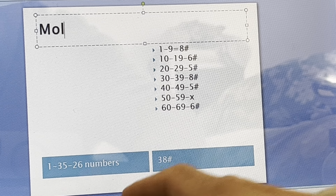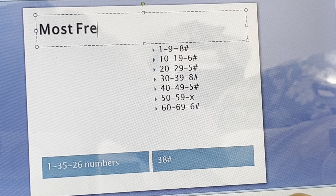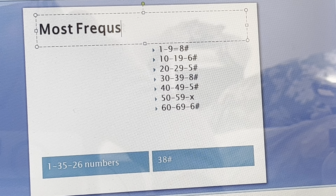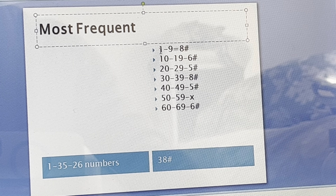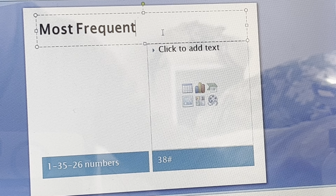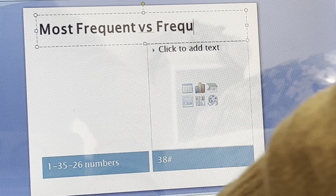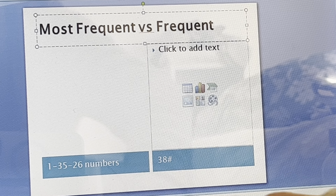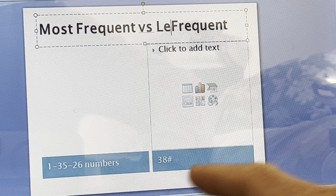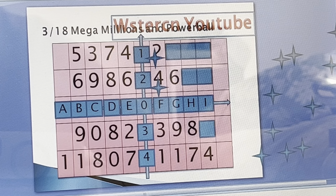Most frequent number in the Dster. It doesn't mean it's going to get drawn, but you've got to isolate each number in the Dster. So whichever number is the most frequent versus the least frequent numbers. We see from time to time that the most frequent number gets drawn, and the least frequent number gets drawn. You still need the full layout to hit that jackpot.